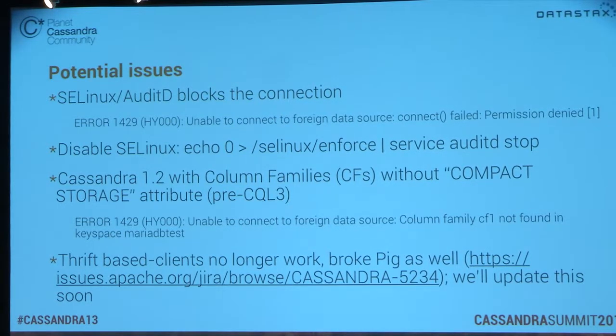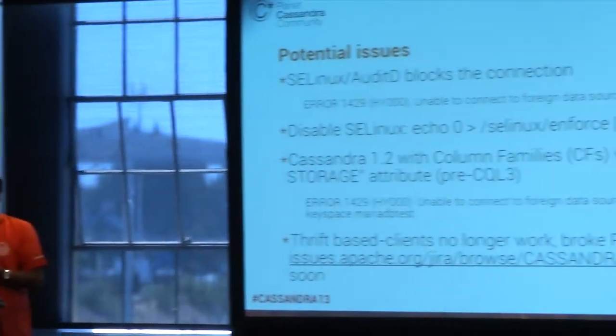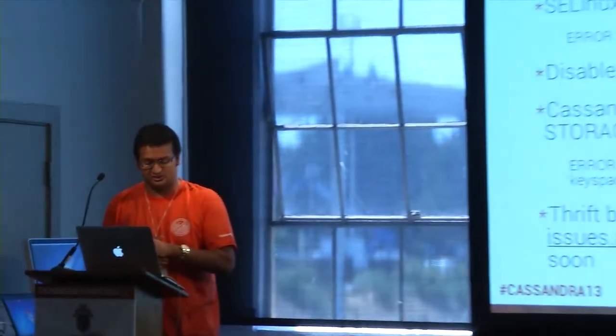With regards to Cassandra 1.2, which was released sometime in February, column families without the compact storage attribute are generally not supported. You'll get an error. So this is pre-CQL3. You need to use compact storage, and this is referred to as legacy tables currently in the documentation. So my suggestion is to continue making legacy tables with compact storage. We will fix this in future releases, but the time frame from February to June is still pretty short.